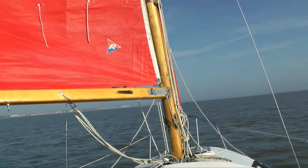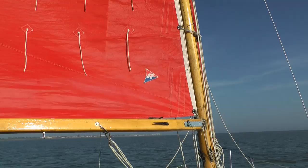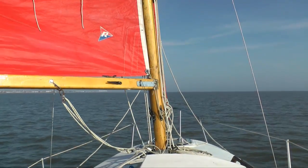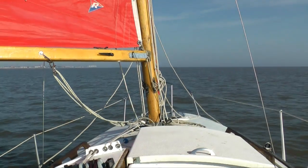It's a beautiful day and the wind is almost dead behind. The tide is still ebbing, so further up the Humber it'll be blasting out at 5 knots, but here it's not going that fast. I don't know, 1.5 knots, 1 knot.